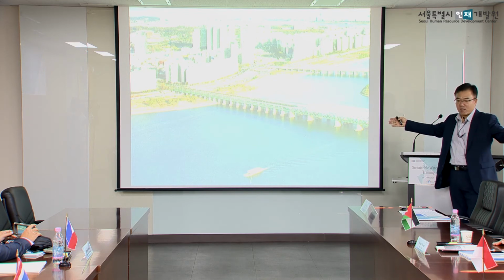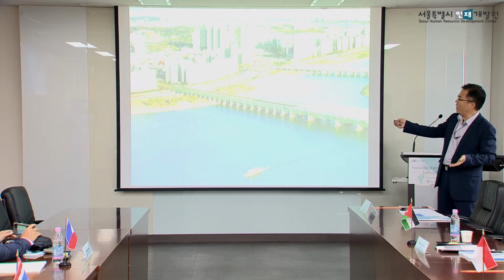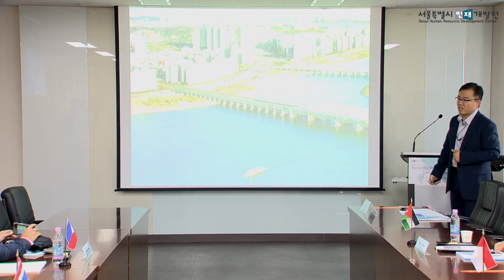The narrowest width of Han River is about 1 kilometer. The largest width is about 4 kilometers. Really? Yes, so it's huge. So that's why we can have 10 million citizens.